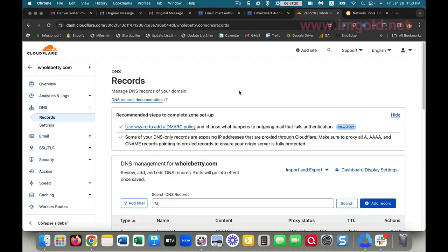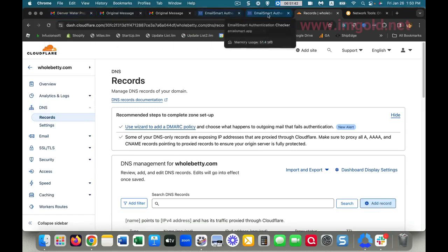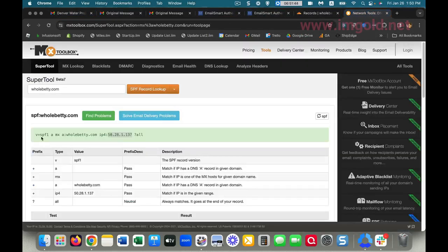Okay, so let me show you how to set up some of these DNS records. So I'm inside Cloudflare. Depending on what you use for your DNS, it will look slightly different, but the process should be similar. So basically what I need to do is add a record. So I'm here in the DNS records, I add a record, and for my SPF, even though it's already set up, I would show you how to do this.